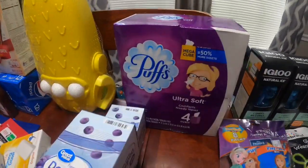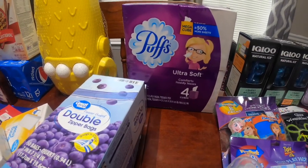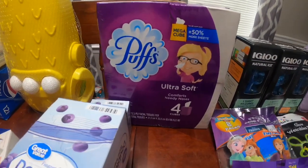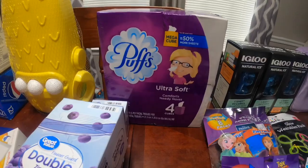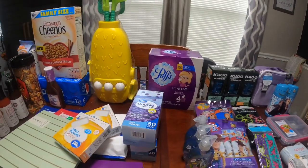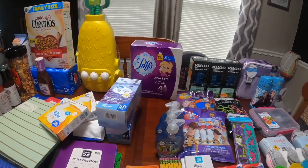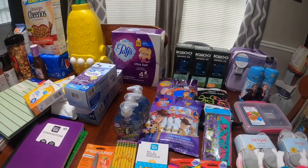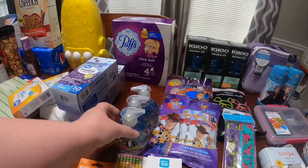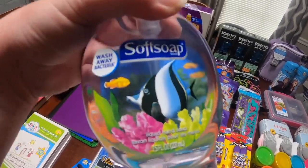They requested 1 box of tissues, but I always try to get a 4-pack. And since tissues do not seem to be something hard to find at the moment, I went on ahead and just grabbed the 4-pack of the Puffs Ultra Soft. I think that was just under $5 at Walmart. I'm not exactly sure how much. They had this whole big thing blocking it, so we just picked up whatever we could get to at the time.